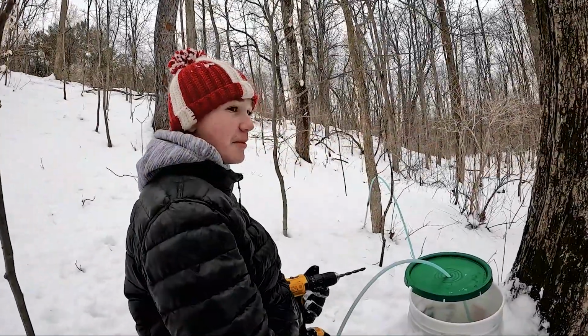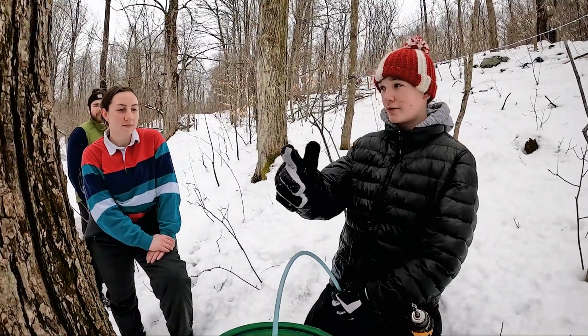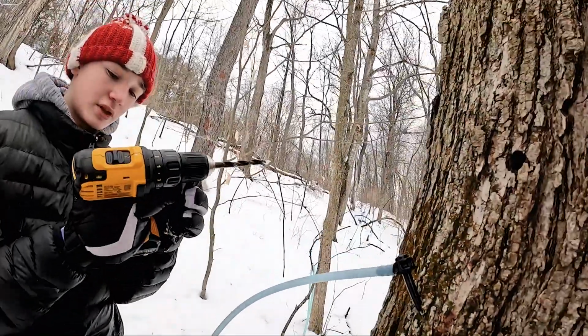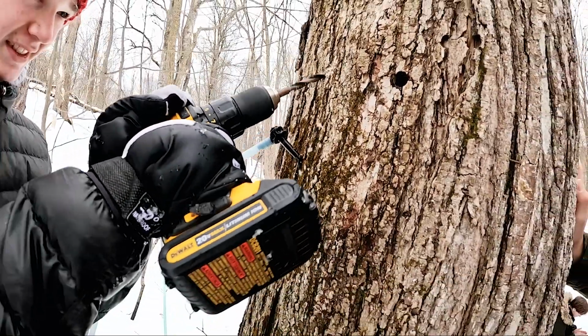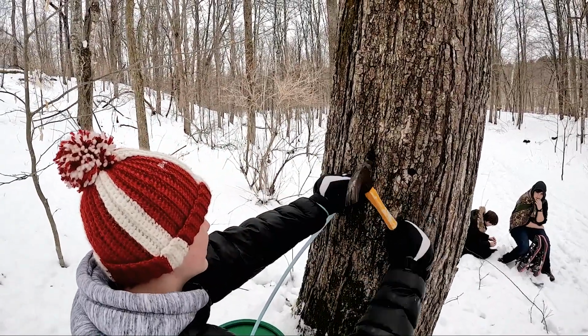First thing we do is find a maple. You find south. So the river's running from south to north, right? Mm-hmm. So it's usually that way. So this side of the tree. And you drill upwards. There.